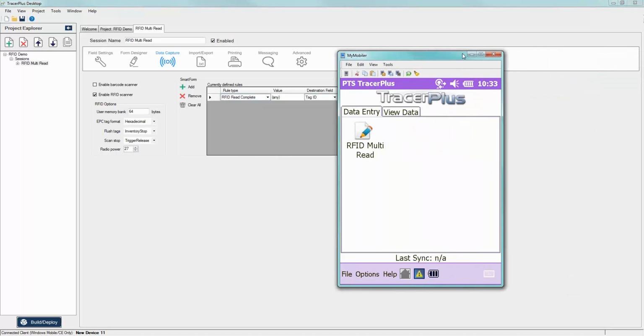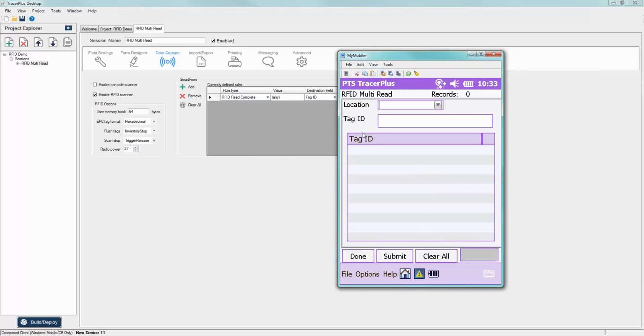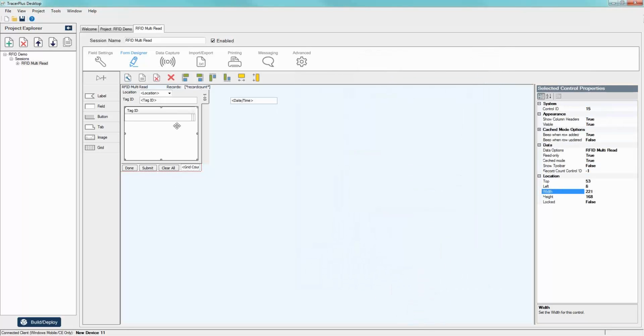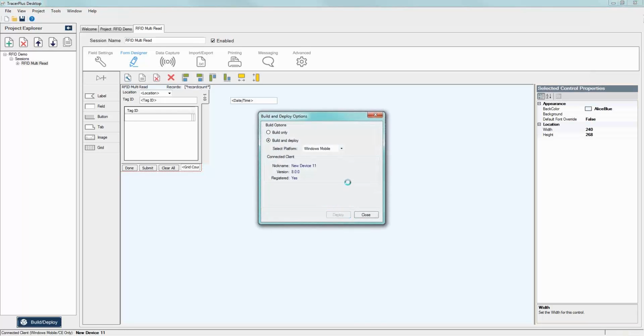Okay, now that should be deployed to our device. I'm going to slide this back over. So here's our form as we designed it. One other thing I just noticed, our grid count, we never assigned that. If I jump back over to our form designer, we have our grid count field down here. If we look at our grid control, you'll see a record count control ID that can be set for this grid. This is basically telling the grid to display the record count in a certain control. That grid count is control ID 11, so I'm going to set that to an ID of 11. And we're just going to push this out again.